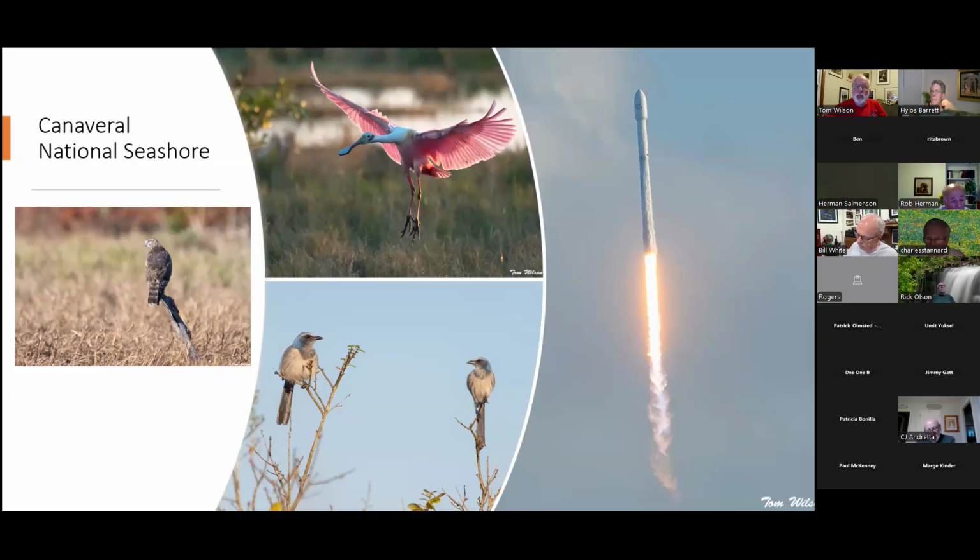One of my favorite places to photograph at Canaveral National Seashore is Biolab Road. You go from Merritt Island through the park entrance, where you either show them your pass or pay your fee to get into the park. Then you go up about a mile and a half, and Biolab Road is on the left. But let me stop you real quick.